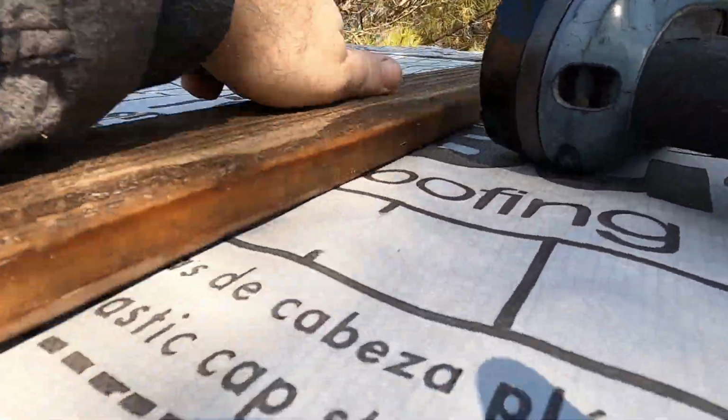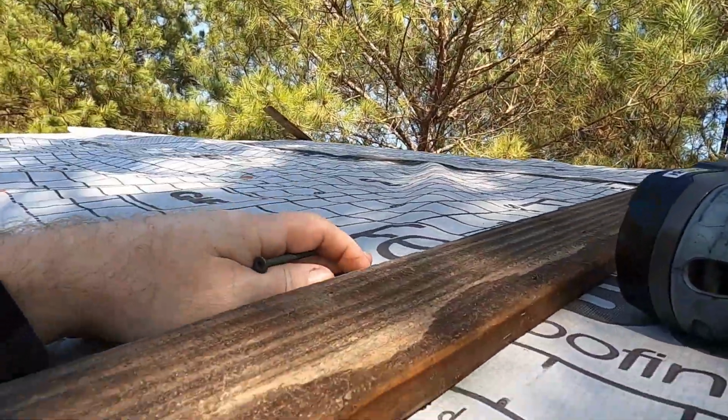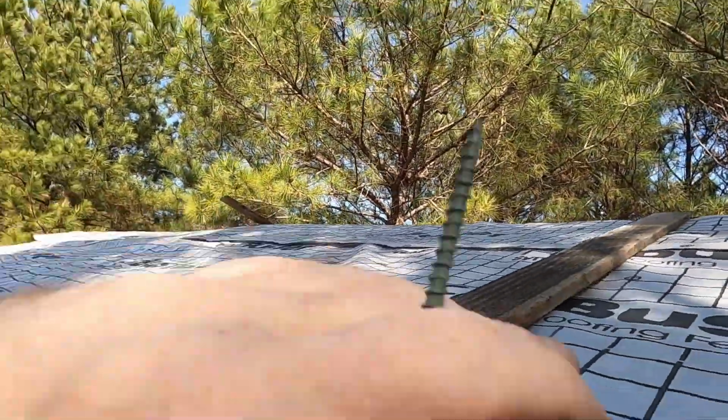I'm gonna screw these down. That should help hold it in place and keep it from flapping up and overlapping each other the wrong way. So after it's been in the sun a little while, it'll shrink up. That's why I left it a little loose too, because it did on the other trailer.